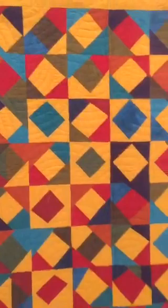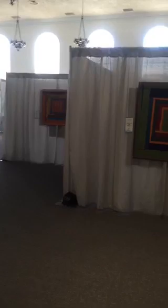I know that all the details of the quilts don't come across in a video, but I thought it'd be great for the people who couldn't make it to the show to see some of the display. And it's in this beautiful room with a lot of natural light.